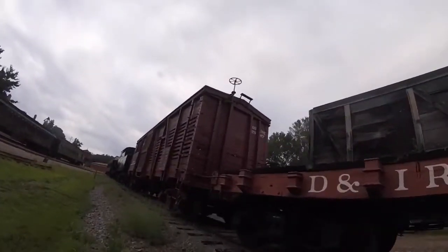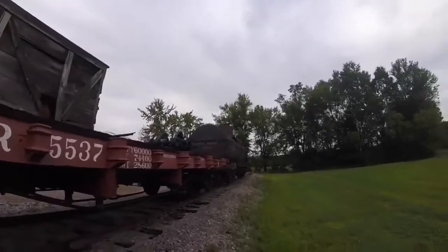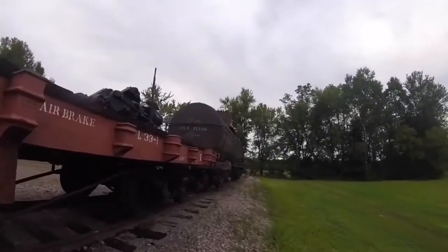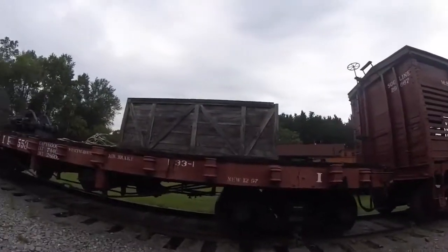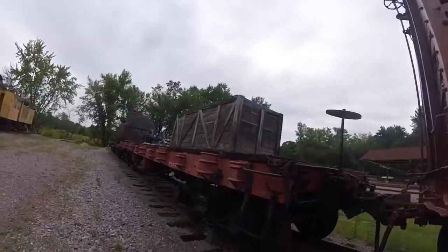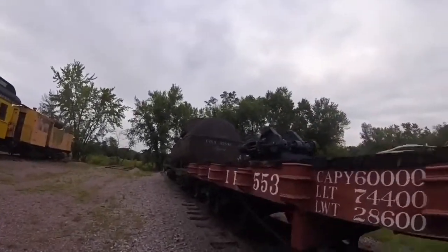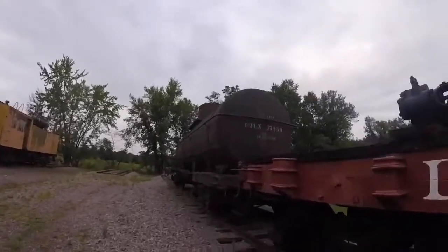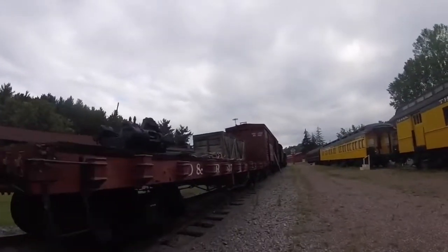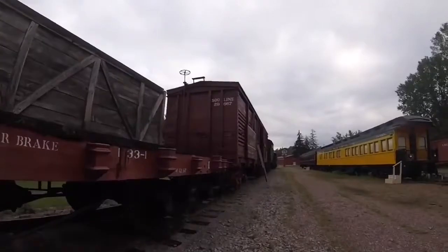Then in 1938, it was transferred to the Duluth, Mesabi, and Iron Range through merger as Duluth, Mesabi, and Iron Range 5537. Then later on, this car was retired, and in 1963, it was purchased by the Mid-Continent Railway Museum in North Freedom, Wisconsin, and in the 1980s, it was cosmetically restored to its original rail line as Duluth and Iron Range 5537, and it is even used in the museum's freight train at special events and is preserved at the museum as well.